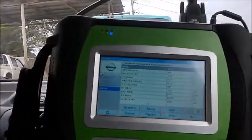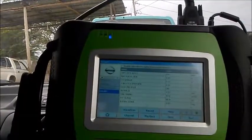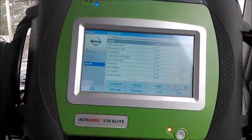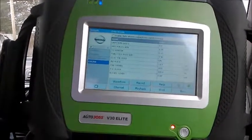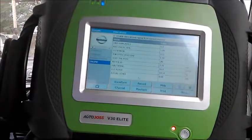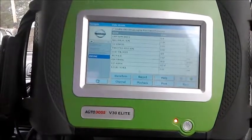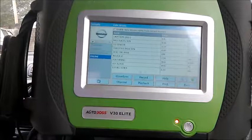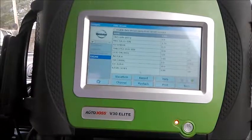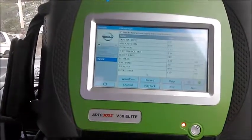Fuel trim seems to be fine. The steering wheel is shaking a bit, so you may see the machine shaking a bit as well. Yeah, fuel trim seems to be very near 100%. Okay, even at high RPMs, it doesn't drift very far away from that.